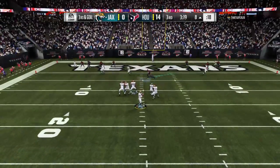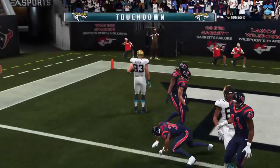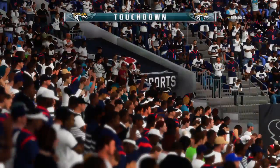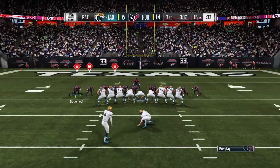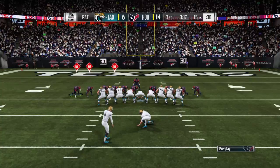Bortles now on third and goal. The quick slant caught. And he will get this into the end zone for a Jaguar touchdown. Ben Koyak from 8 yards out. And the Jaguars are back within a score.